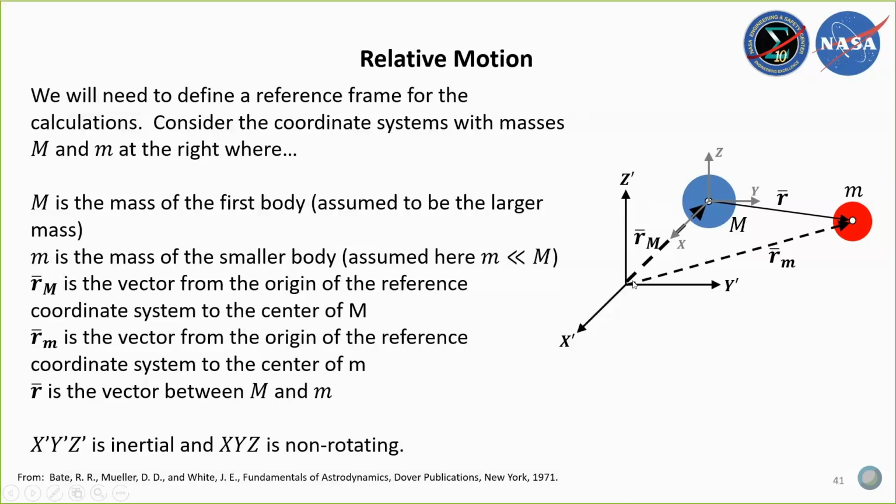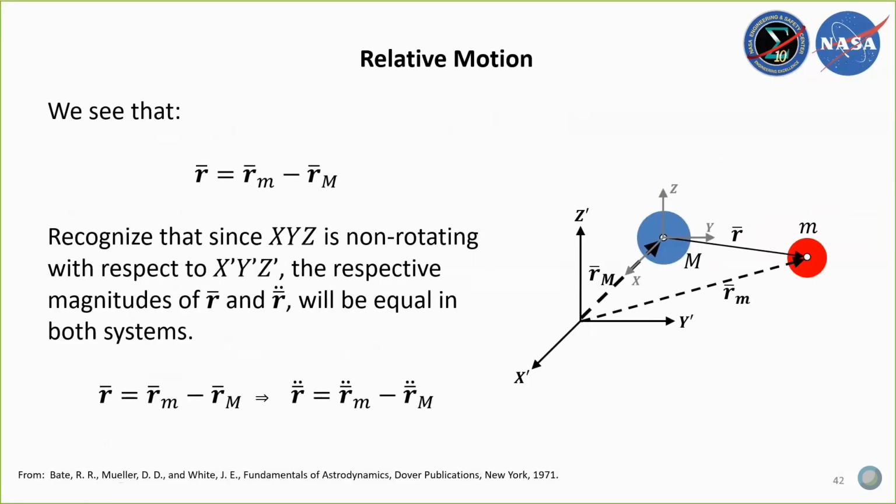R sub capital M is a vector from the origin of the reference coordinate system to the center of M. So you can see that here. Here's our reference coordinate system, and it goes to the center of M. The small r sub m is a vector from the origin of the reference coordinate system to the center of m. And r is the vector between m and M. And by the way, spoiler alert, we're going to get that by subtracting one of these from the other. So in other words, this absolute coordinate system is going to drop out of here. X prime, Y prime, Z prime is inertial, and X, Y, Z is non-rotating. So X, Y, Z is the coordinate frame of this body. X prime, Y prime, Z prime is our fictional absolute coordinate system. And it's really important to remember that these are non-rotating with respect to one another, because it's going to let us make some simplifying assumptions as we go a little further into the derivation.